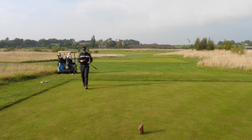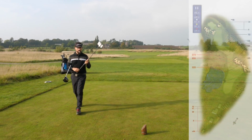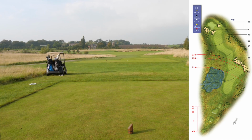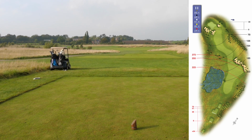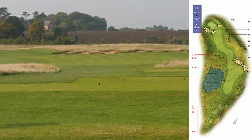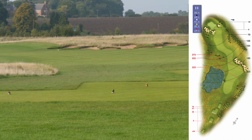11th hole and another just beautifully designed hole. This is a sweeping dogleg to the left. There's water accompanying the left side of this hole, and then down the right there is a collection of bunkers that are so well shaped, aren't they? They pop out of the fairway really nicely.